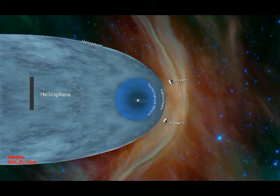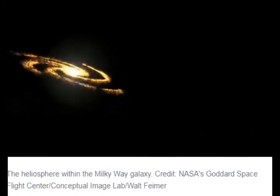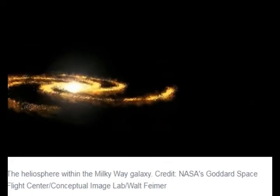How we study the heliosphere's outer reaches. Many NASA missions study the sun and the innermost parts of the heliosphere, but only 2 human-made objects have crossed the boundary of our solar system and entered interstellar space.